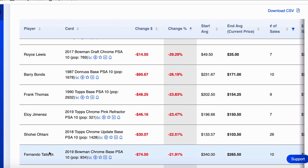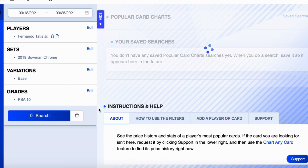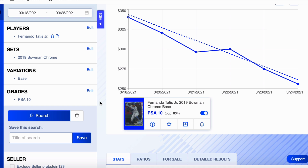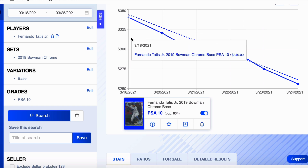Yeah, sports, man. 2019 Bowman Chrome, pop count of 834. I have this card. I like this card. Down about 22%. Yeah, I really like this card. I have it. I probably should have sold it when it was around 400. But I don't have that much Tatis for some reason. That's my best Tatis rookie card I have.